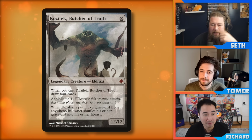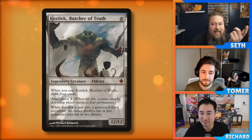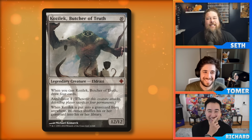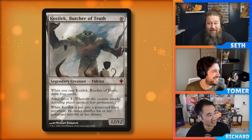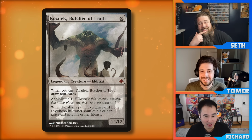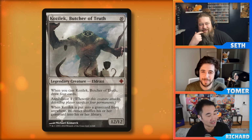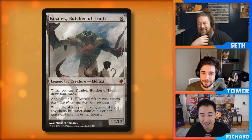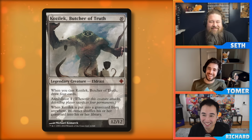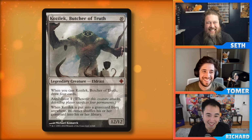And that last ability, sometimes it's an upside because it keeps yourself from milling out. Sometimes you have decks where that's why you play it, to shuffle your own library back in. So it's even better than just not reanimating it. So for me, this is S tier, one of the best Eldrazi ever made. If this is not decking-yourself protection because you're drawing too many cards, I think you might have a problem, Seth. I think you might have a problem. Yeah, maybe a little bit.